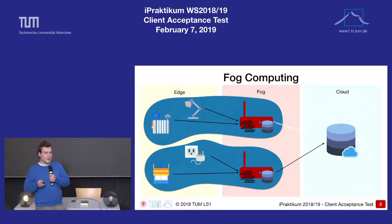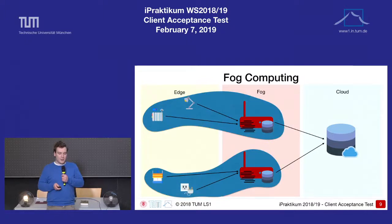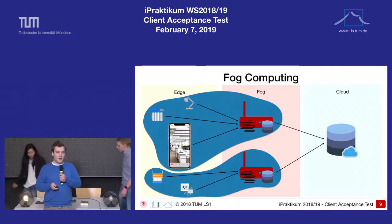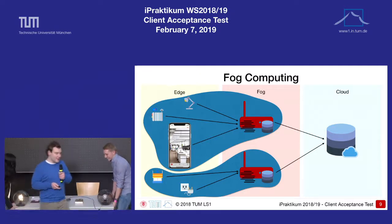Also, if the fog node loses the connection to the cloud database, you can still control all the devices around you until the connection is back on. Now we simply add another device to this whole system, which is an iOS device running our IW Control app, which then connects to the nearest fog node, joins the fog area, and you're ready to go. Let's see how this works in our live demo.